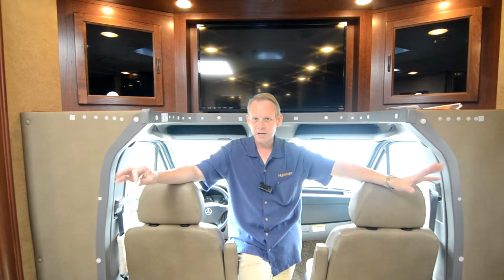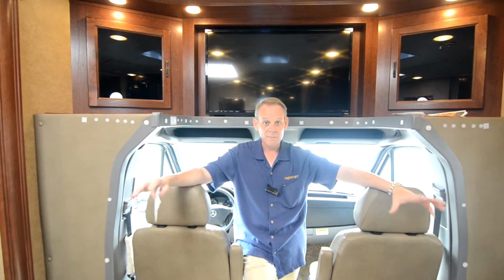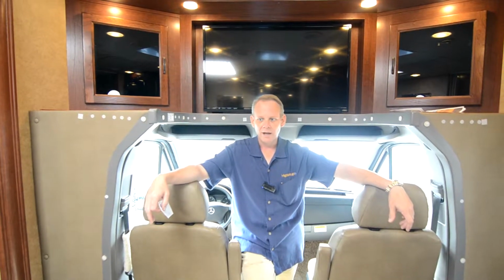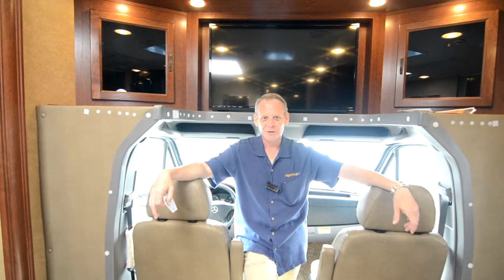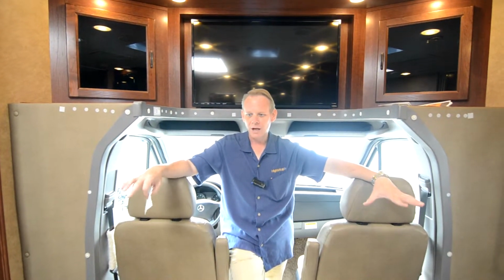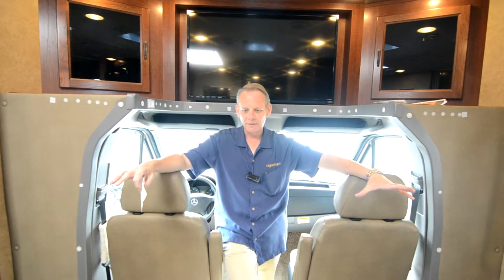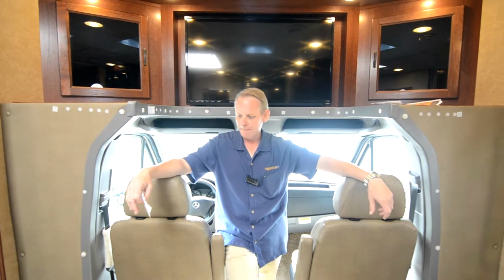The Mercedes Sprinter chassis is just a phenomenal chassis. I really, really like it. One of my favorite motorhomes to drive. I actually probably would prefer to drive the Mercedes Sprinter than I would even a large luxury Class A. These are just a lot easier to drive, in my opinion, and very, very comfortable.